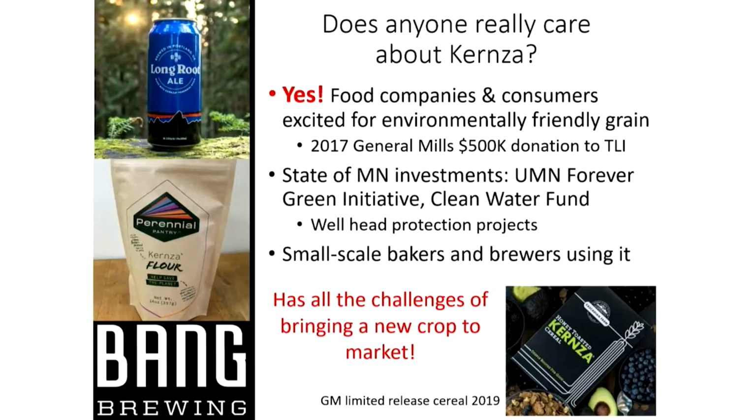Some other products you may have seen: Patagonia Provisions, which is a division of Patagonia Clothing Company, came out with Long Root Ale, a beer that's being brewed in Oregon and is currently in distribution on the West Coast and in the Denver market. They would again like to expand that, but they're limited by Kernza available. And then there are many smaller end users doing things like making flour and bread, artisan bakers in Chicago, Minneapolis, some places in New York City are using it. And then there's also a lot of microbreweries that are very excited about Kernza. For those of you in Minnesota or Eastern North Dakota, if you're familiar with Bang Brewing in the Minneapolis-St. Paul area, they do have at least one, if not two, Kernza beers on the menu. So a little promo there, check it out if you're in the area.